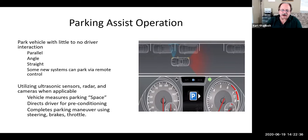And then you will drive past that parking space. While you're driving past that parking space, typically what it's using is an ultrasonic sensor on the side of the vehicle, usually on the wheel well openings, and it's projecting outwards. As you drive completely past that space, it measures that space.